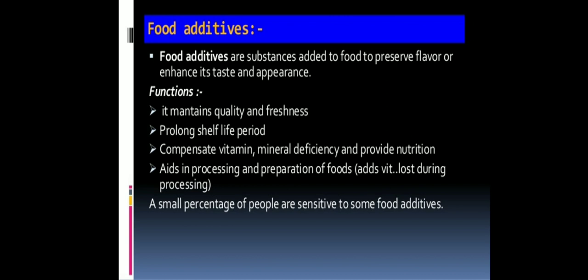Next is to compensate vitamin and mineral deficiency and provide nutrition. Next is to aid in processing and preparation of food, adds vitamins lost during processing, and a small percentage of people are sensitive to some food additives.